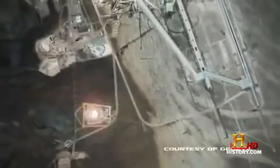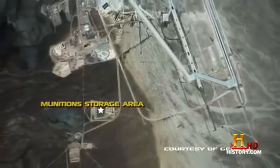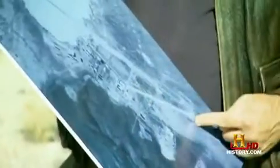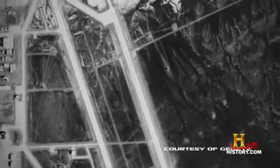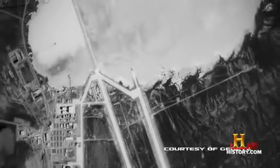In the 1980s, there were some dramatic changes. We see a storage area for munitions. The runway has been extended 5,000 feet. They added a new taxiway. These changes during the 80s happened just before Bob Lazar goes public, claiming the government is testing top-secret aircraft based on alien technology.